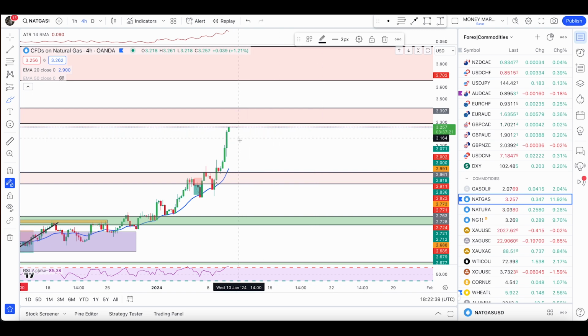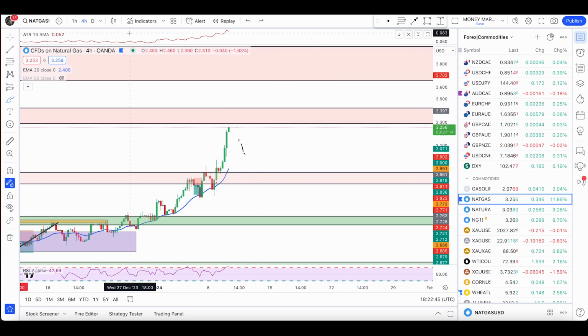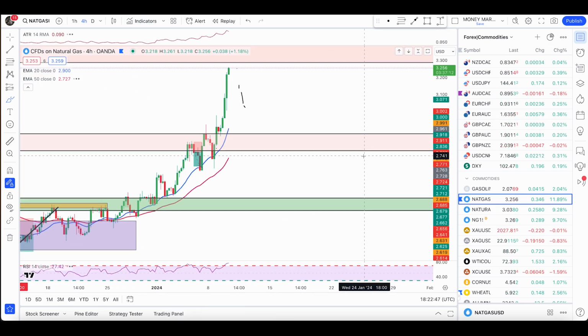Or if we have a pullback of a few candles followed by a bullish engulfer, we are good to go long. And look for a double top condition once the price is inside the zone and forms a double top pattern. So keep looking for that.